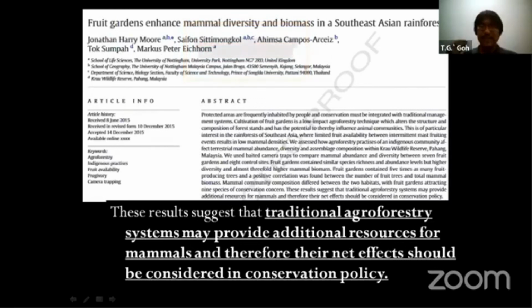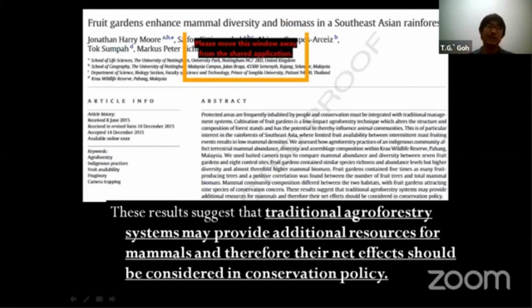So there is a way that maybe we need to shift our thinking, not just about trying to preserve pristine forests, but there are many other avenues, especially, and these avenues are very close to us, the average person, and they also enable us to practice conservation within a place that's close to home.